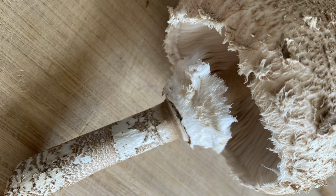So it has been a pretty special week in my foraging career. I found earlier in the week a parasol mushroom, which again are fairly common. But when you find your first one, it's very exciting. So that's in the fridge, waiting. So to find two mushrooms that I've never found before in the same week, I'm feeling like on top of the world. It's very exciting.